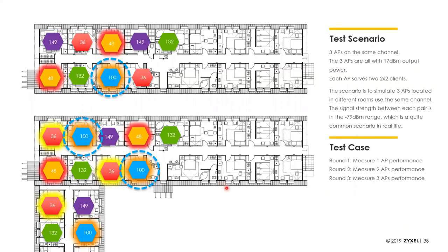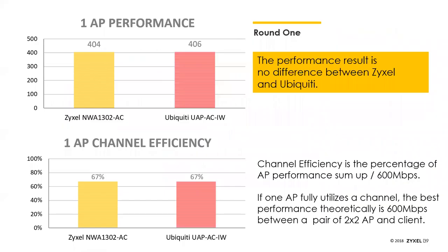So in this scenario, we have taken our device and the equivalent Ubiquiti device, the UAP-AC-IW. Both of our devices are essentially the same basic Wi-Fi technology. The only main difference, from a technology perspective, is smart antenna. We first did a simulated performance where it was only 1 AP operating on the channel. And you see here, we got beat by Ubiquiti. Ubiquiti beat us, not by much, 406 megabits aggregated throughput versus 404. So you can see smart antenna really didn't do anything here.